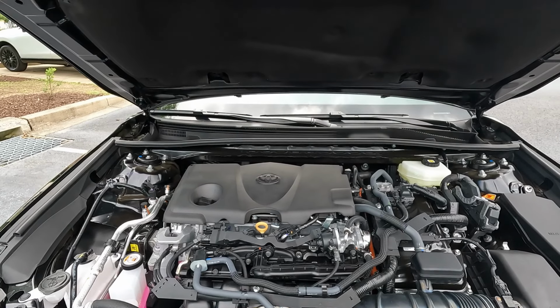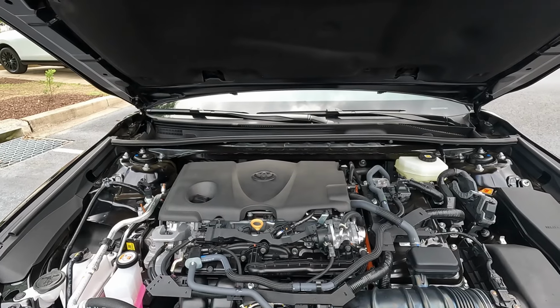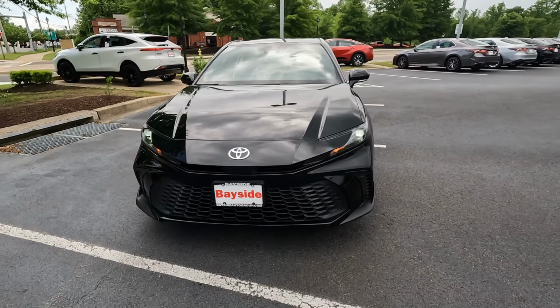But curb weight is 3,494 pounds, and you use an eCVT transmission. Now you can also get this vehicle in a front-wheel drive version, which makes 225 horsepower.